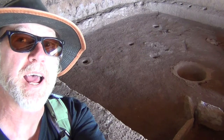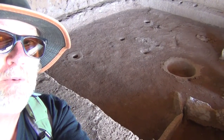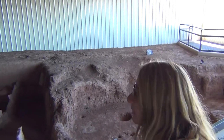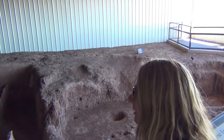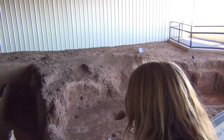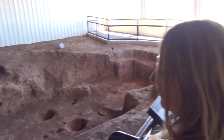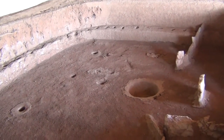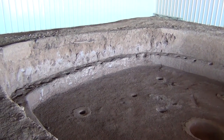Hey, this is a pit house at Mesa Verde. Pit houses were first originated around 550 AD. The ancient culture used to be a nomadic people at that time, and when they started cultivating their own crops, they had to build more permanent housing. So this pit house here, you can see in the middle there is a fire pit. And the two holes on the side would hold the beams that would hold the roof up above them.